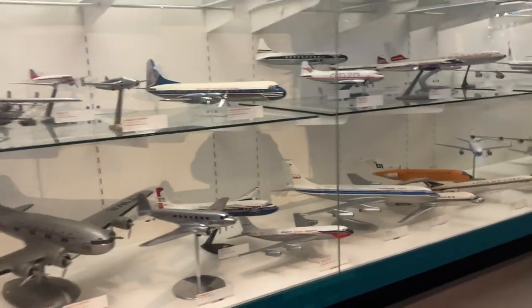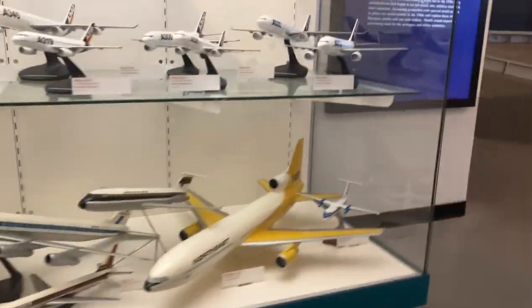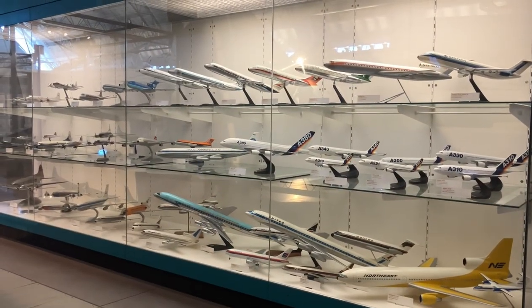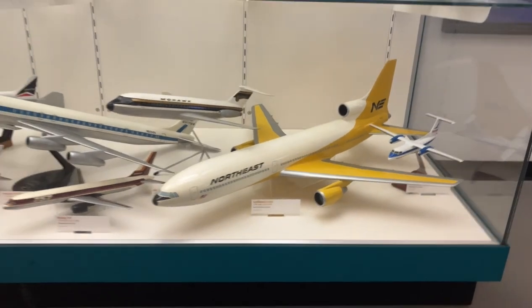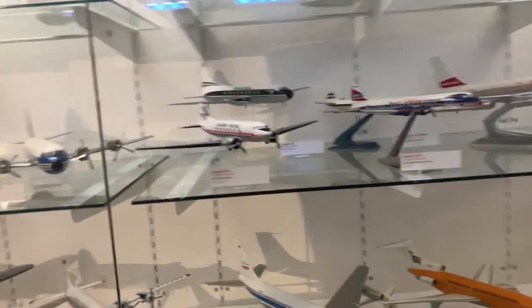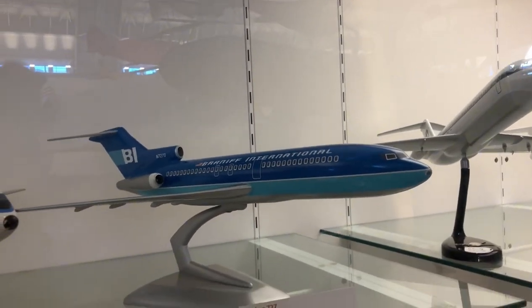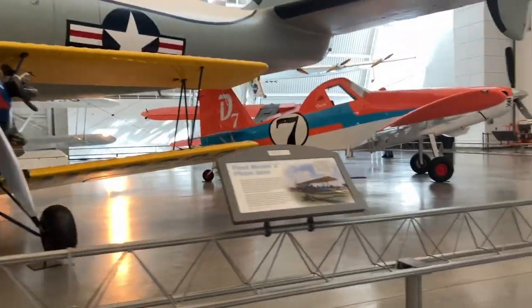model collection. We have plenty and plenty of airliners, and I'm only going to give you my top 3. You can give me your top 3 in the comments. So go ahead and take a look. But my top 3 are the L1011, which is this Northeast, this Airbus A380 model, and I would probably say the Braniff International 727.